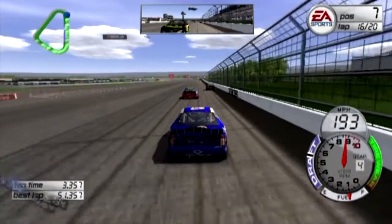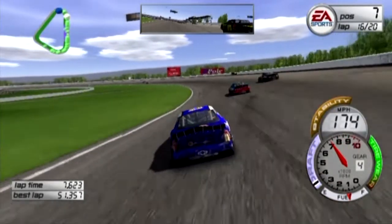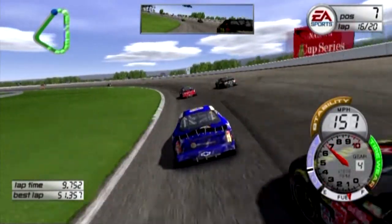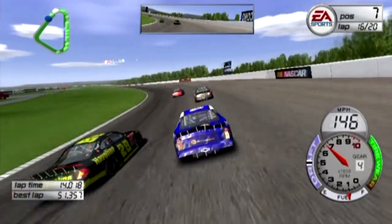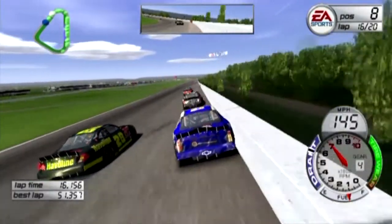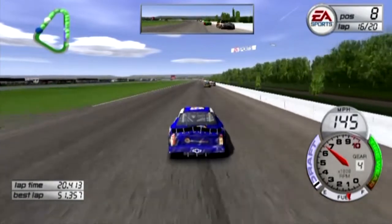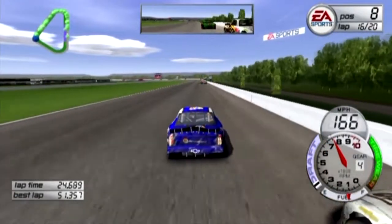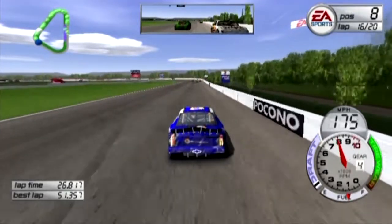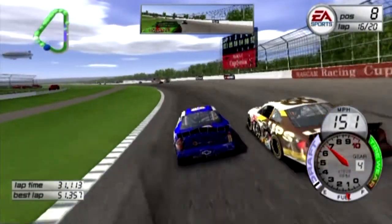5 laps to go here in the Pennsylvania 500. Jonathan Wolf's now trying to get around Ricky Rudd, and we have no grip. There's just no grip. Come on. Well, we've lost 8th. Or we lost 7th, rather. Here comes Dale Jarrett. Don't want him to get around us, but at the same time, I don't feel like I have much of a choice here.